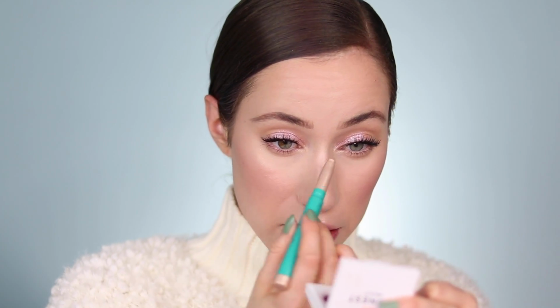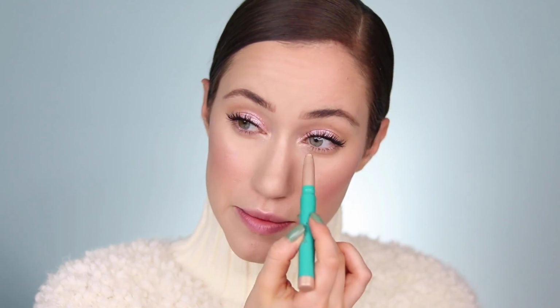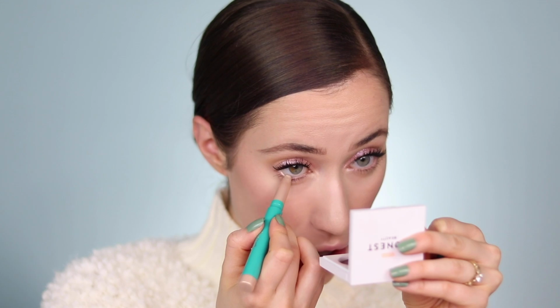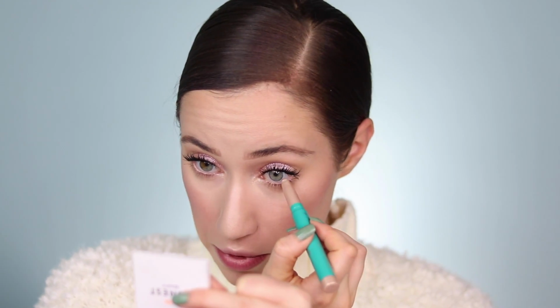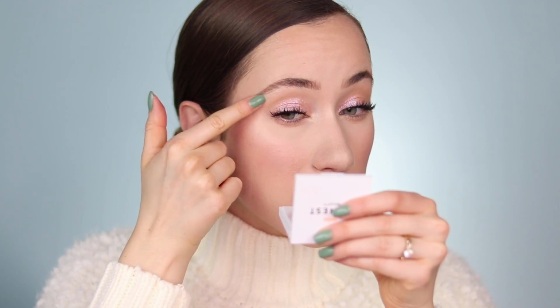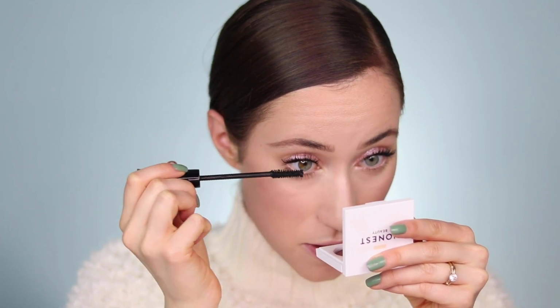Before I forget though, I wanted to use the Thrive Causemetics Brilliant Eye Brightener. This is in the shade Stella. It's just like a really nice eye crayon. And instead of using powder eyeshadow in the inner corner, I thought a cream would be nice, just so that my eyes don't feel too dry. So I'm just going to apply that right there. And I'm also going to run it along the waterline to kind of brighten up the eyes. And I'm going to also apply it right underneath the brows just to highlight that. I'm going to use my finger to kind of blend that out. All right, and now I'm going to go ahead and apply a little bit of mascara to the lower lashes.